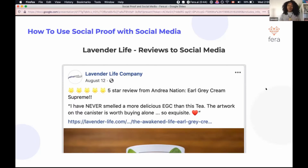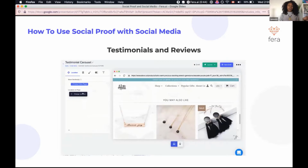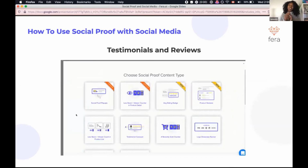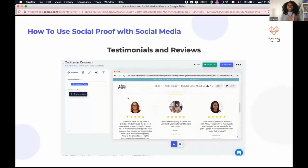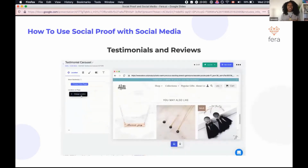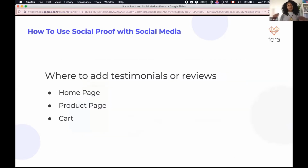So this is a really good way to show your followers and people who haven't purchased from you or aren't that close down in the bottom of the funnel to buy from you. So then you can also import your reviews and testimonials from places like Google or Facebook, and then you can add them to your website. Something that's nice about this is being able to gather all of your social media reviews, because they live everywhere on the internet. So it's a nice way to have them all in one place. So you can bring those testimonials and those reviews into your website, and then you can display them on your website.